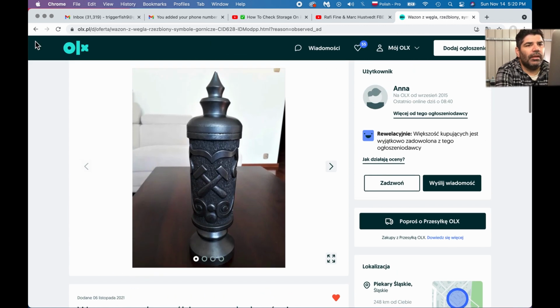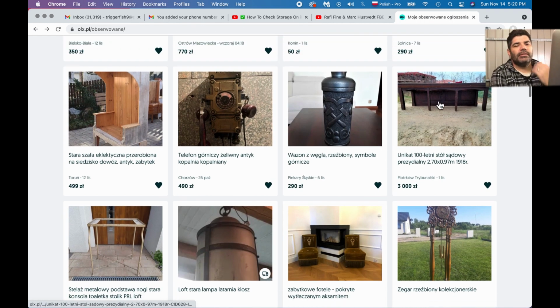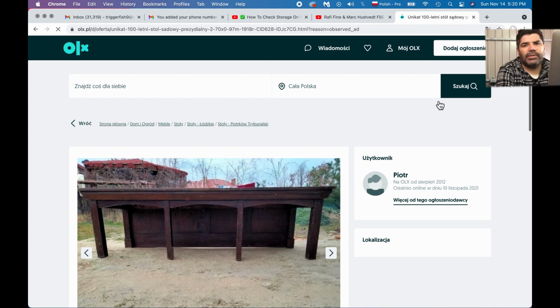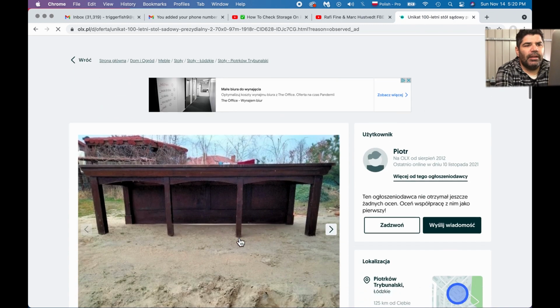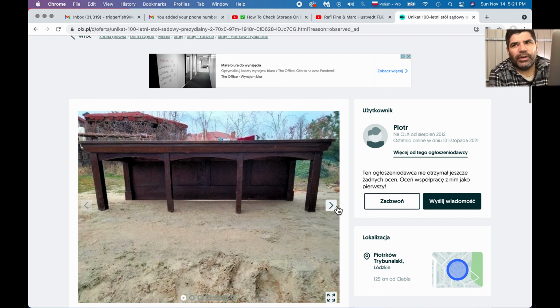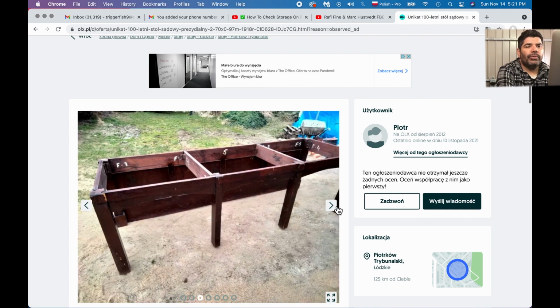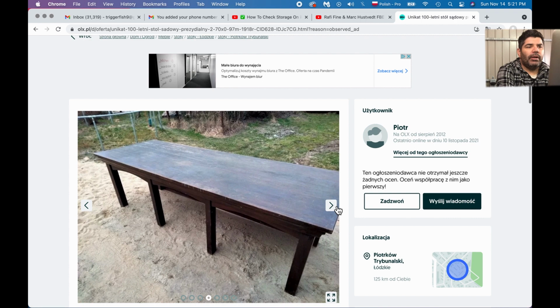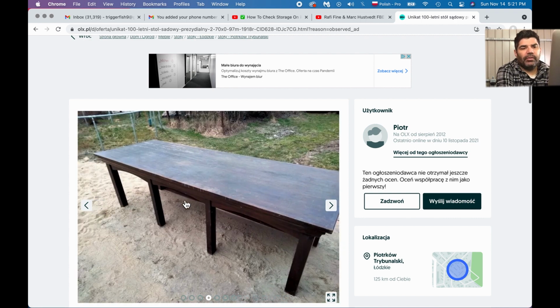So the next thing that I have here is a table / bench. It's a really large piece, and Poland has a different kind of a court system where there can be multiple judges in a single case. And this particular desk sat in a courtroom where 3 judges would sit during the proceedings.